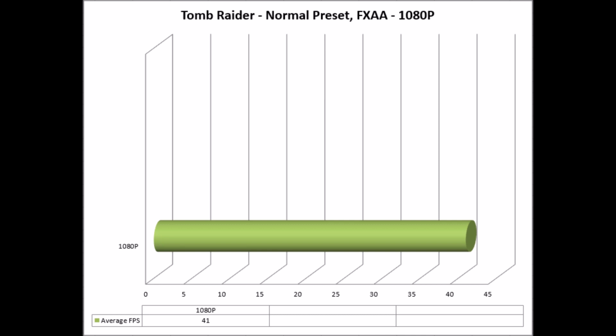Now we're gonna move on to newer games, or newish games. At the normal preset with FXAA at 1080p, the 4850 gets 41 frames per second, which is pretty respectable for a graphics card that's 10 years old.